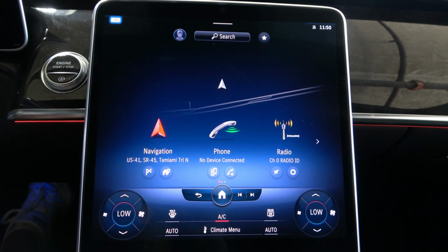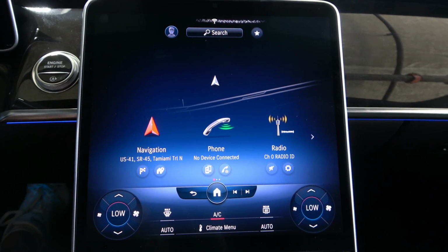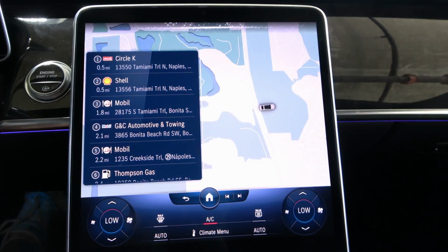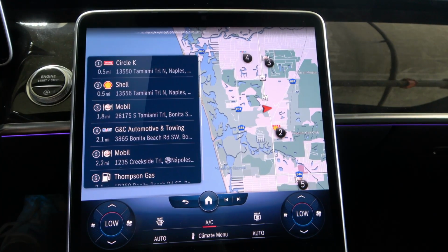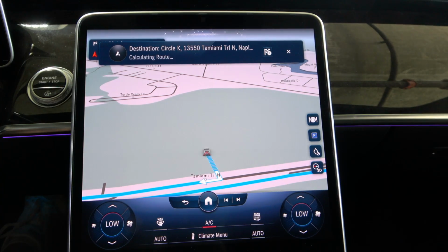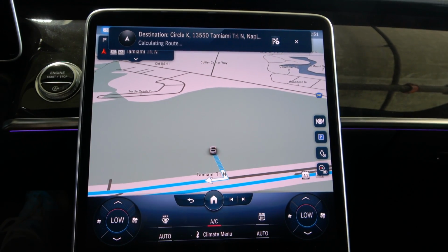Hey Mercedes, take me to the nearest gas station. Here is what I found. Where do you want to go? Number 1. I am calculating the route. I'm very impressed actually, guys, that it recognized first of all my accent.